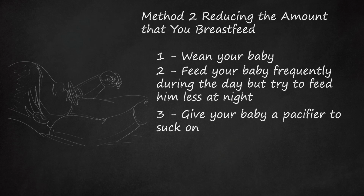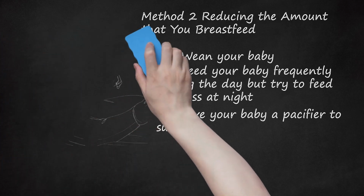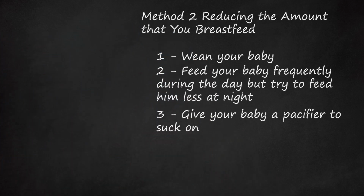To determine when your child is feeding or comfort sucking, check to see if your child is swallowing. When your child feeds, his jaw will move slowly, and you will be able to see him swallowing. When your child comfort sucks, his jaw will move very quickly and you will see little swallowing occurring.